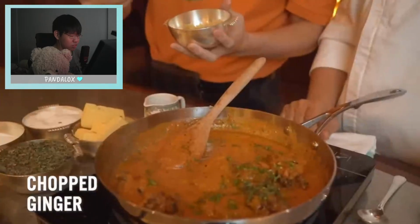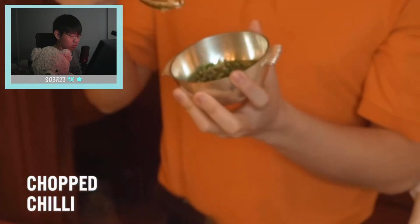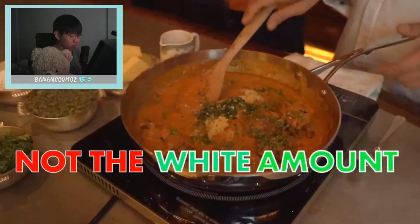Coriander in there. Get more. And then some chopped ginger. Spoonful of chopped chili. Jamie Oliver used so few chili in his butter chicken. Remember niece and nephew, use the right amount, not the white amount.